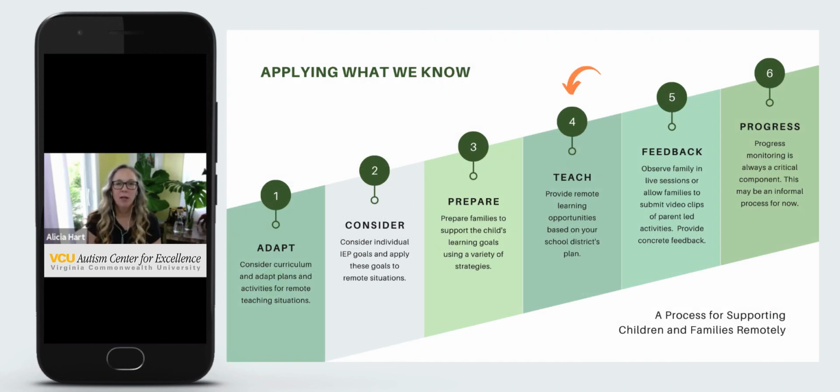So let's move to applying what we know to all of these different remote teaching opportunities that are all going to be different, right? Everybody's plan is going to be different. It may look very different from one district to the next, from one building to the next, from one grade to the next. But what are some of the options that we might see?